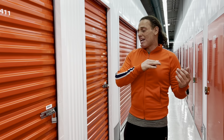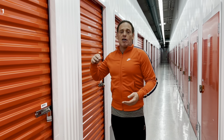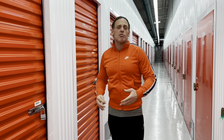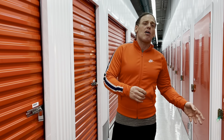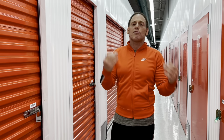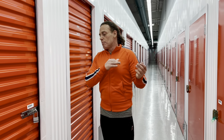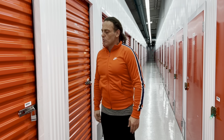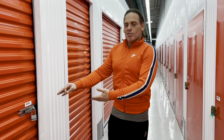As always, anything in there that's kitchen appliances, anything for like houses or anything, we donate that off to shelters. Anything clothing related, we donate all of that off to shelters. Everything else we keep and we sell in our online stores. So without further ado, let's enter the unit.